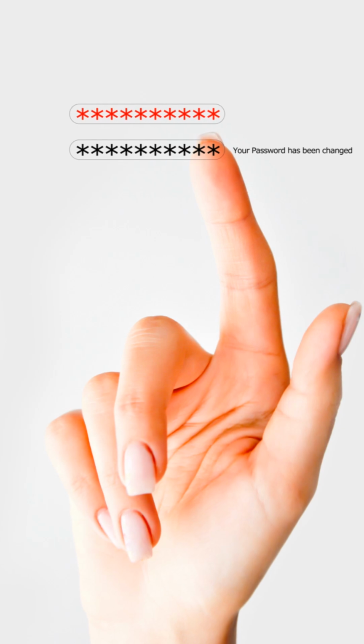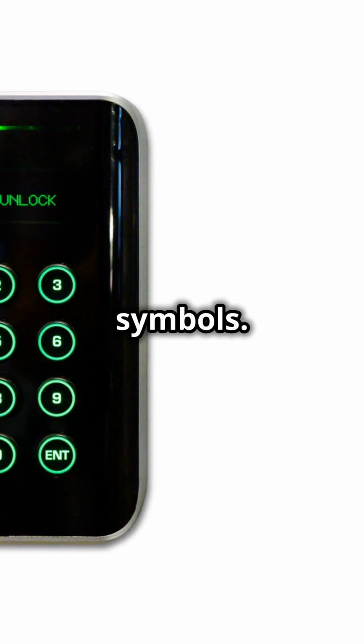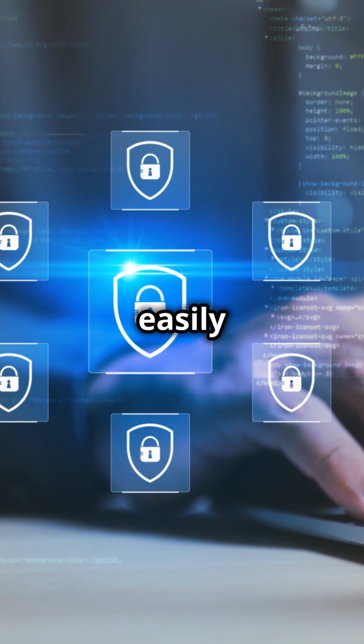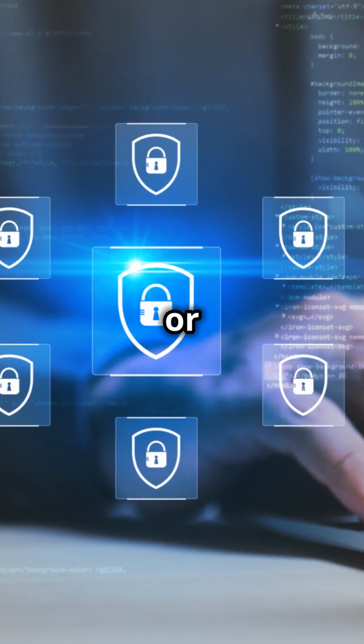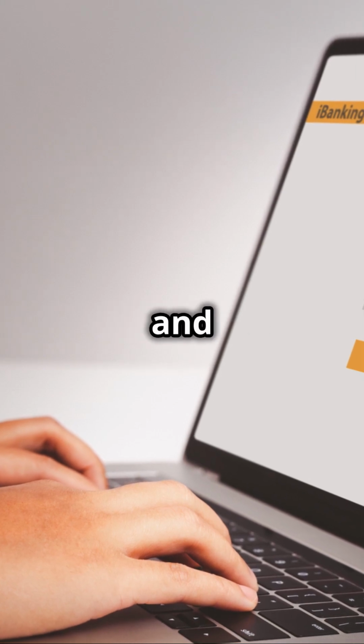Tip: create a strong password with a mix of letters, numbers, and symbols. A good rule of thumb is to use at least 12 characters and avoid using easily guessable information like names or common phrases.